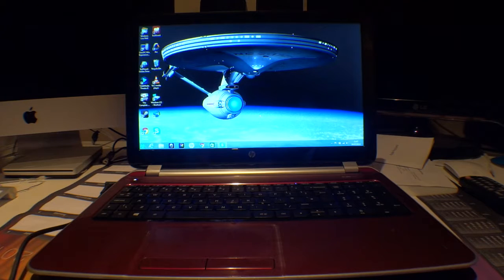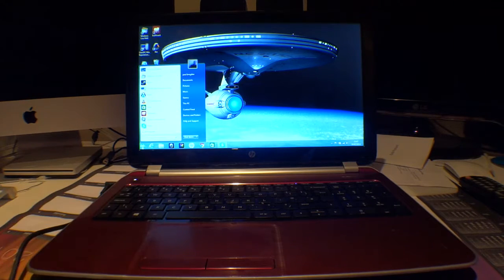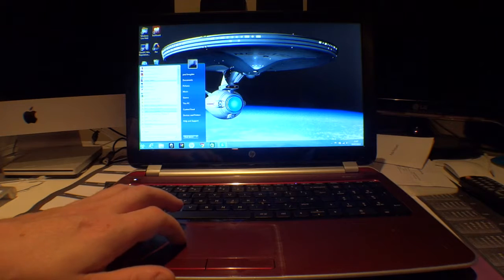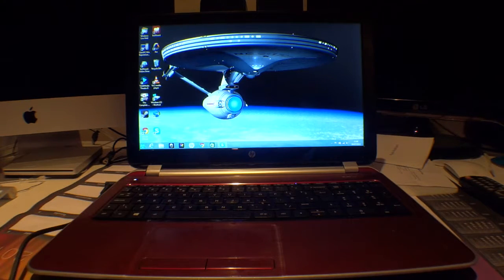Obviously I've added a Star Trek background picture there, and installed lots of different games, but the advantage of having the start menu bar here means I can access my programs, and there's lots of different programs I've put on, and games and what have you.